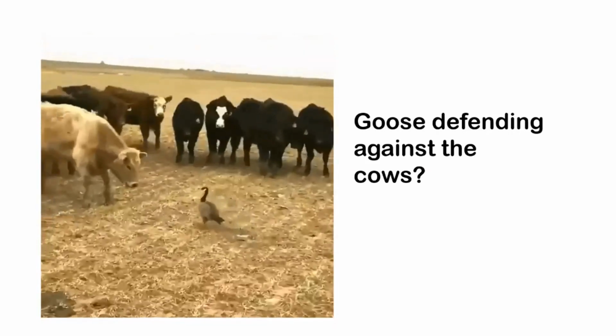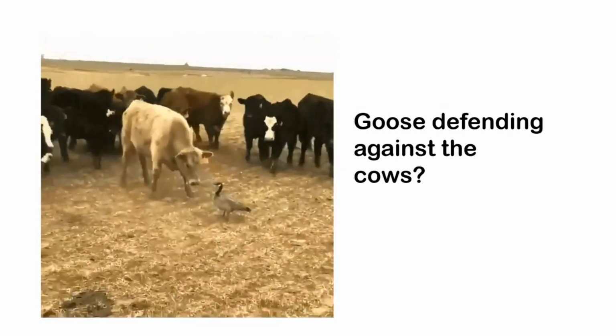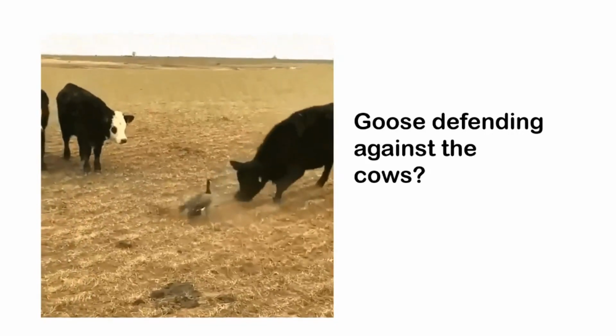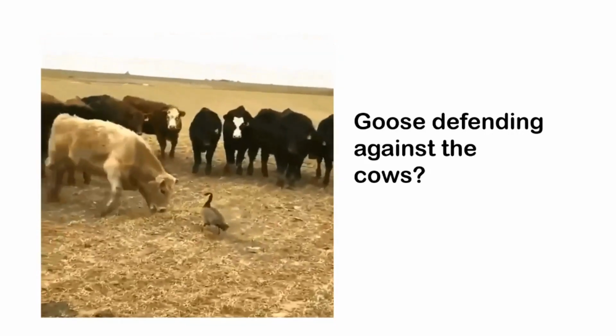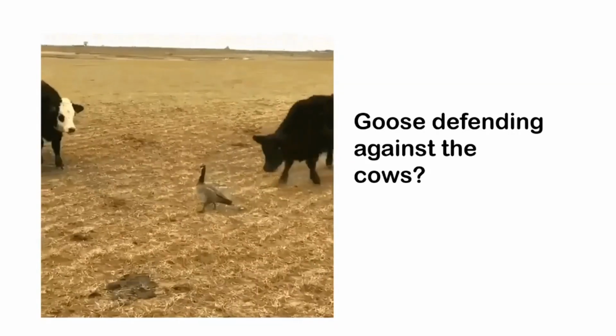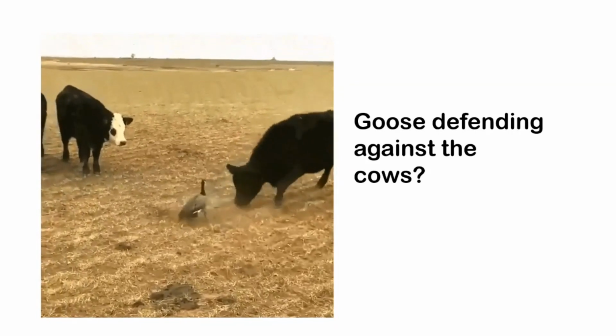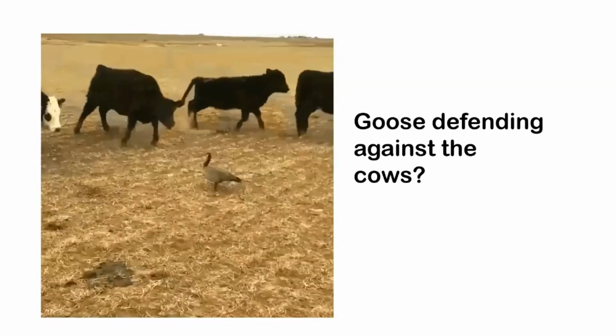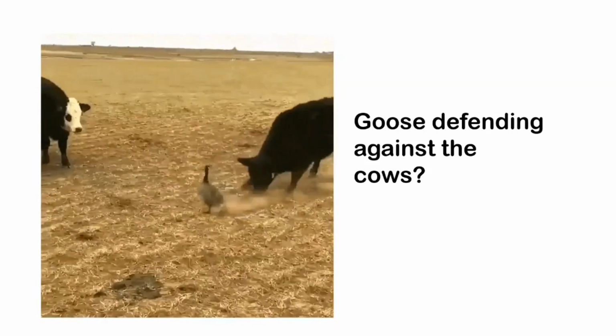Now, the cows are kind of running at this goose, and you see how they put their head down, but they're really not touching the goose much, are they? They are so much bigger than that goose. You would think that goose would be afraid of the cows and would fly away. But there must be something very important that that goose is defending, that goose is guarding.